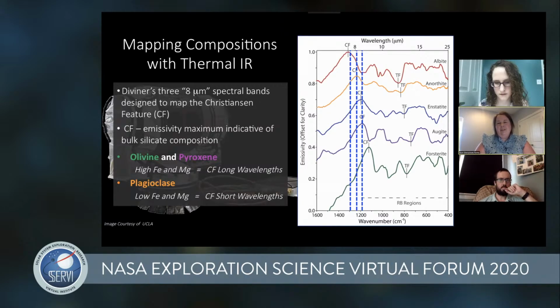Yeah, so I didn't really go into the laboratory measurements today, but that's certainly something that those of us on the Diviner team have spent a lot of extensive time thinking about and doing laboratory measurements. The spectra here that I'm showing are fine particulate, and we can tell that these are fine particulate based on these transparency features that we see at wavelengths shorter than the CF, and those at longer wavelengths marked by the TF. And so we do predominantly measure things at fine particulate to be representative of the regolith covered lunar surface.